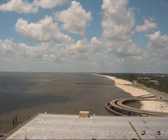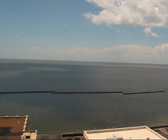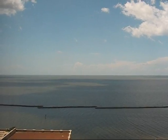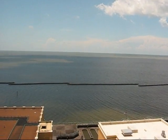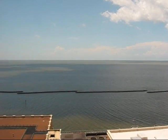That way is the view toward Gulfport, and out there would be Ship Island, and that's the Mississippi Sound. No, that's not a sound you hear. That's the Mississippi Sound.